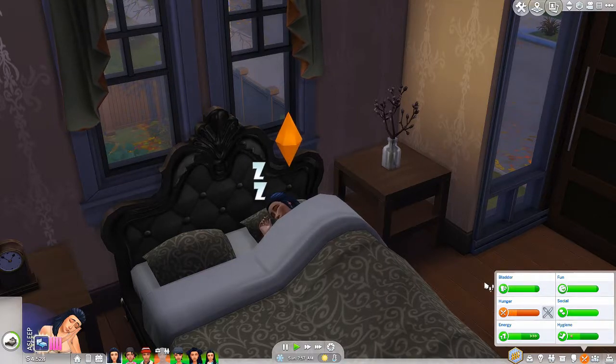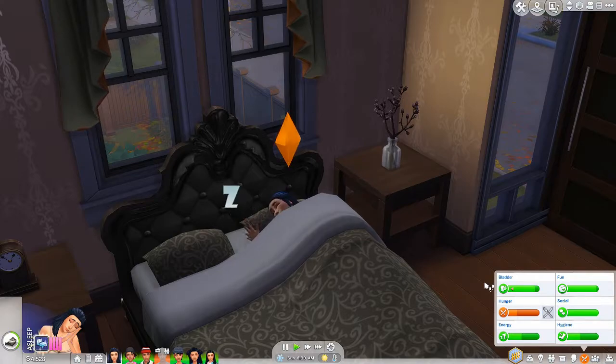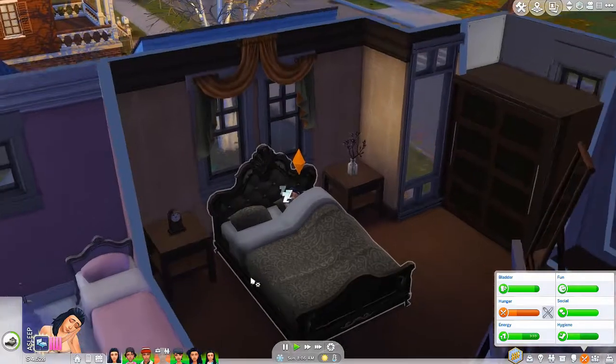Hey, it's Pinkmon and welcome to an update to my 100 baby challenge. I haven't done one of these in a really long time. I think the last one was in Generation 1 with Sunny, RIP. But I just felt like it's been a while.